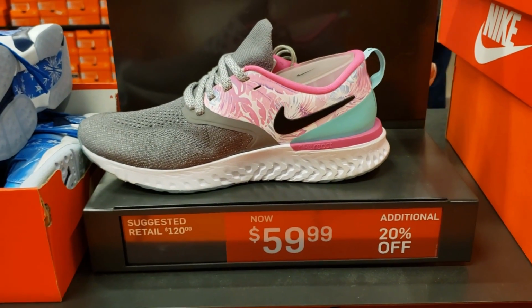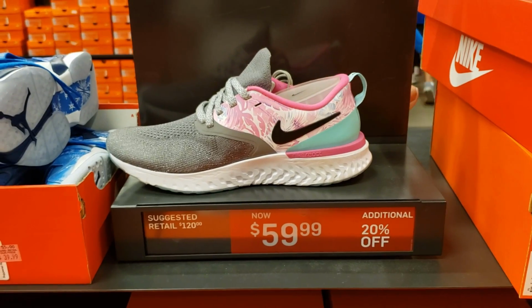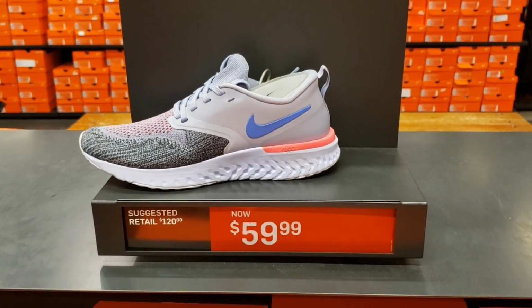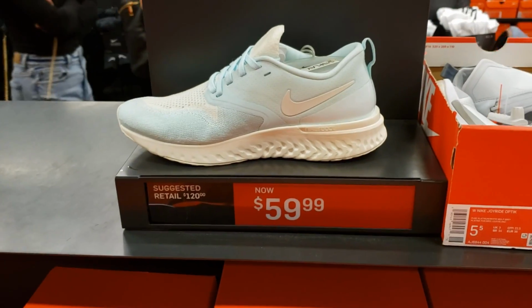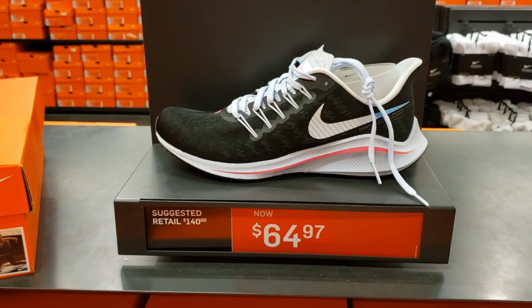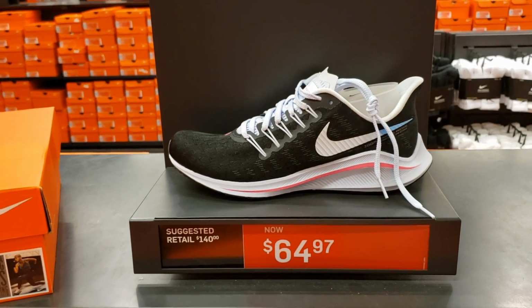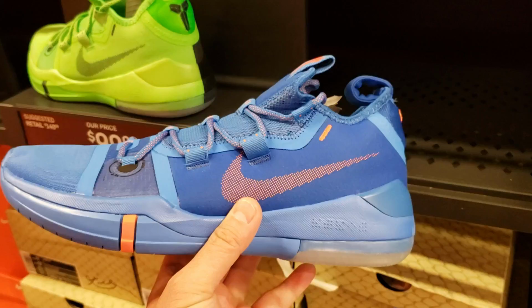Dang, I think this is the cheapest we've ever seen the Odyssey React Flyknit 2s. If you need some women's running shoes, this is the spot right here. I guess that other colorway didn't sell too well because these are a little bit more, but still a solid price. Another colorway. This is a hell of a price for the Vomero 14s. This is pretty much the same as the other ones, but it has Zoom Air on top of the React, so pretty dope.